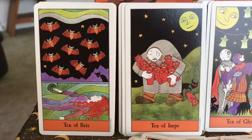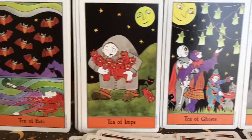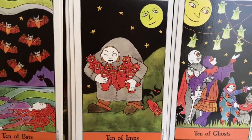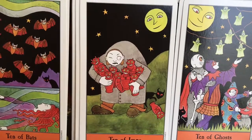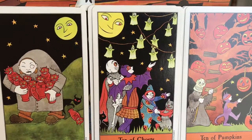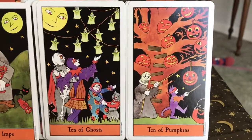Ten of Bats, which would be the Ten of Swords. Ten of Imps, which would be the Ten of Wands. You really get that sense of overburden there. Too many kids. Ten of Ghosts. And Ten of Pumpkins.